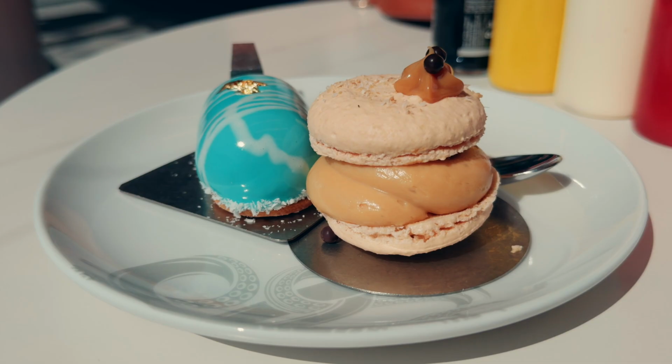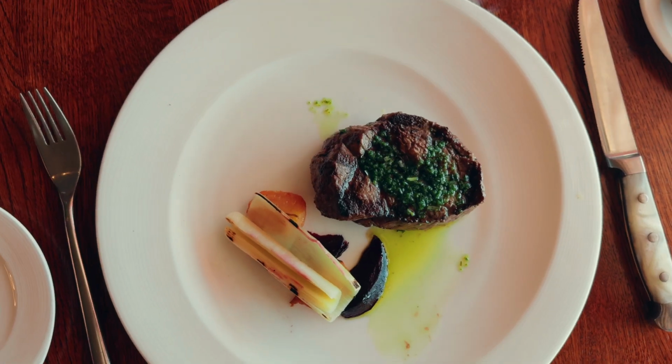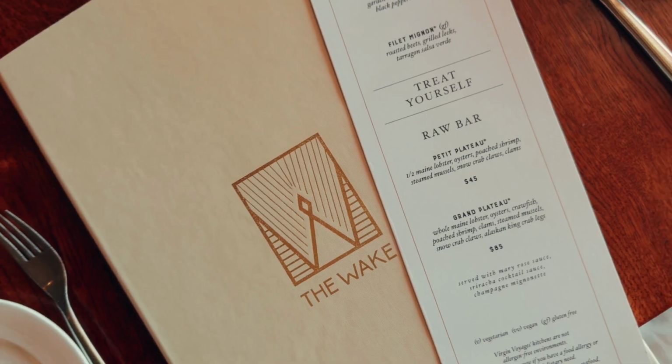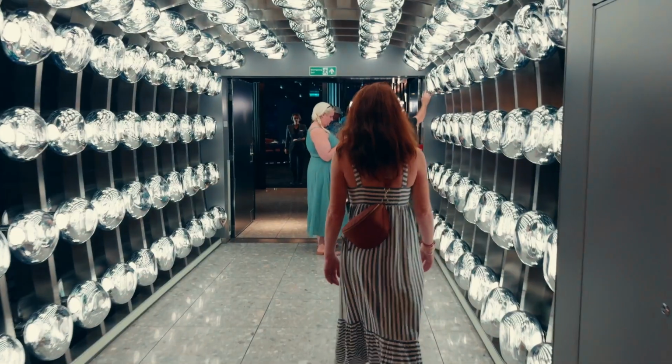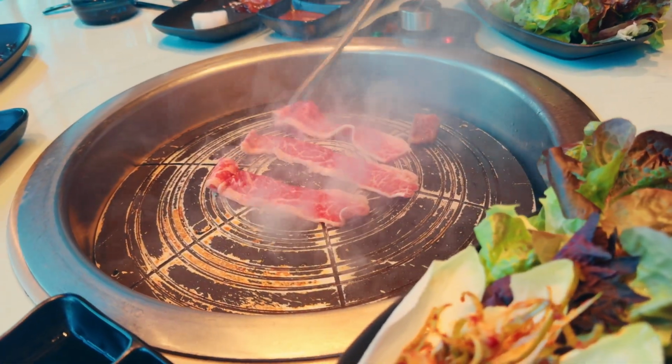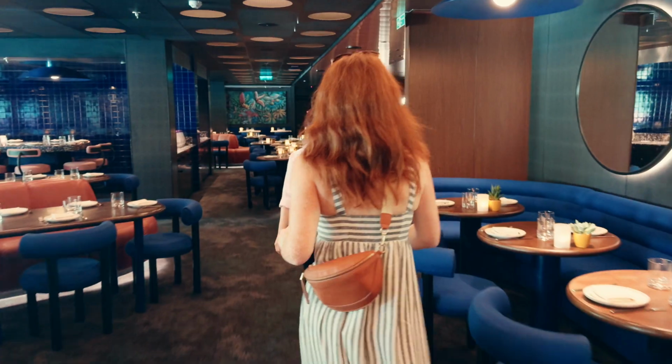Perhaps my favorite category, and the one that surprised me the most, is the food. Like I mentioned earlier, all of your food and gratuities are included with your ticket, and trust me when I say this is not a cafeteria-style buffet. We've eaten at every single restaurant on board multiple times at this point, and all of them are multi-course gourmet meals that would easily cost $100 at a normal restaurant.